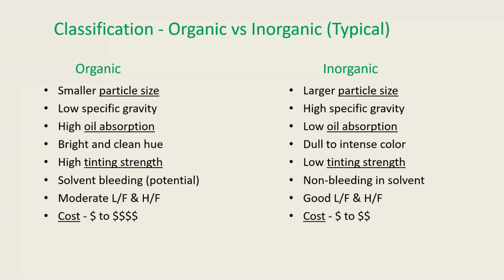Because of the organic nature of it, there's always a potential that there might be some solvent bleeding in that particular chemistry, so that's something to be checked along the way. From a fastness perspective, whether it be light fastness or heat fastness, they can be moderate to good, depending on the chemistry, versus the inorganics, which tend to always be on the good side. And of course, cost is always a consideration with respect to organic versus inorganic. There's going to be a wider range of cost for organics versus the inorganics.